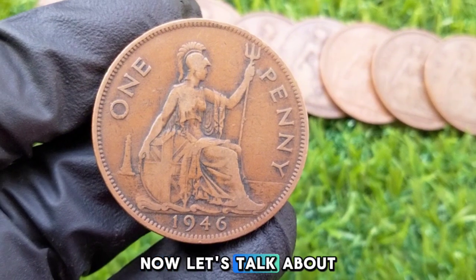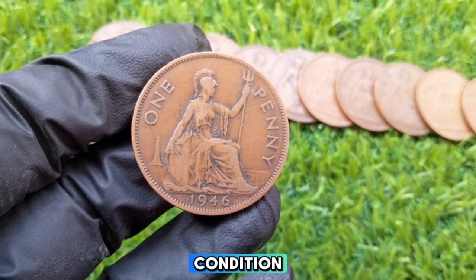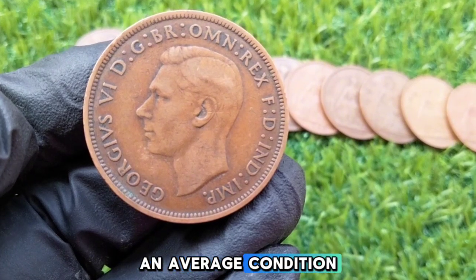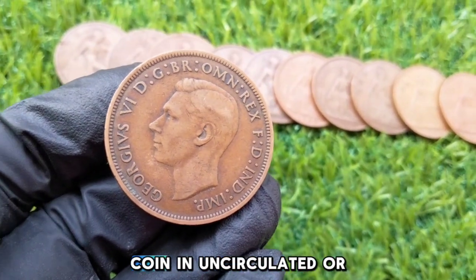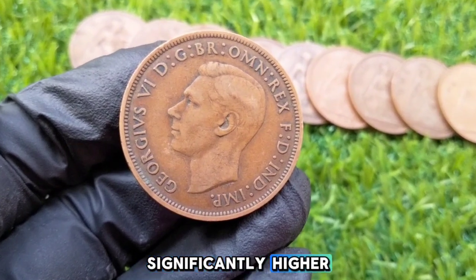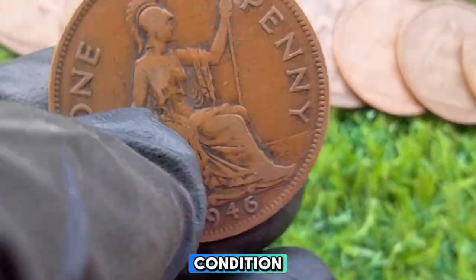Now let's talk about the value of the 1946 penny today. The value of this coin depends on its condition, also known as its grade. For example, a circulated 1946 penny in average condition is typically worth between 10 and 50 pence. However, if you have a coin in uncirculated or mint condition, its value could be significantly higher, ranging from £1 to £10 or more, depending on the demand and condition.